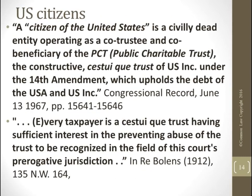A citizen of the United States is a civilly dead entity operating as co-trustee and co-beneficiary of the Public Charitable Trust and Constructive SSK Trust of U.S. Inc. under the 14th Amendment, which upholds the debt of USA and USA Inc. And somebody contacted me about this recently. That's a summary, okay?